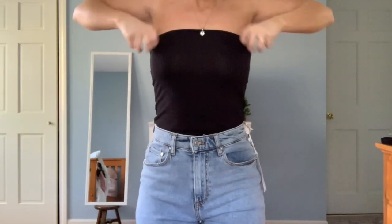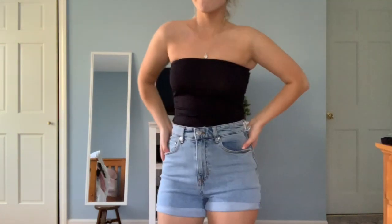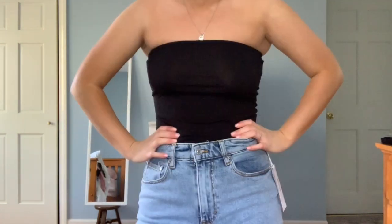I just needed a plain basic tube top. I got one from H&M, a size small in black, and it fits wonderfully, and I cannot wait to wear it when it gets stupid humid this summer.